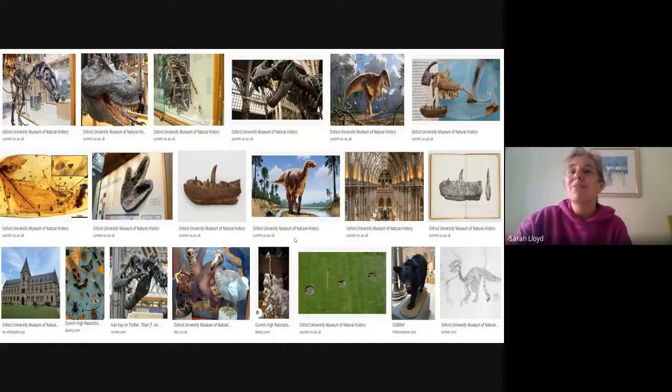When you Google images of the museum, you might get the impression that we're just dinosaurs. We have got a lot of dinosaurs and they are popular. We've got some really important scientific dinosaurs. This one right in the middle here is the jaw of Megalosaurus, and that was the first scientifically described dinosaur. There are a lot of dinosaurs, but we're more than that. We're famous for the dodo. We've got lots of taxidermy. We've got lots of insects and it's a vibrant place to work.